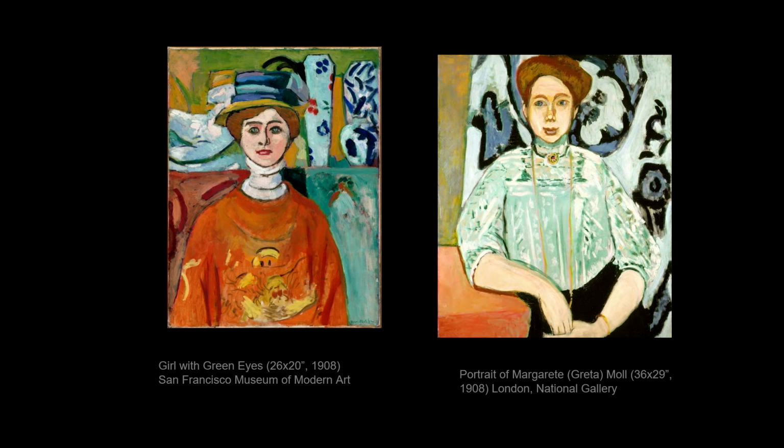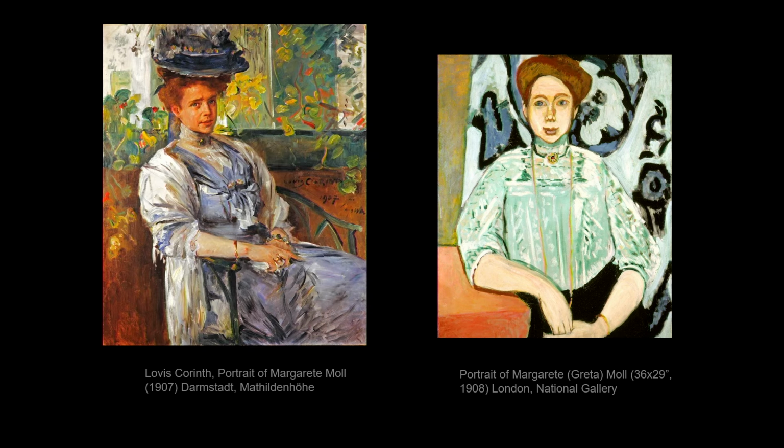Another portrait sitter was a young German sculptor, Grete Moll, who was studying with Matisse, with her painter husband, Oscar. She'd had her portrait painted recently by her earlier teacher in Berlin, Lovis Corinth, and she showed Matisse a photograph of it. He told her he thought she could do better for a fee of 1,000 francs, which was $200 for Matisse. Greta sat for him 10 sessions, 3 hours each. Took him that much to get it right.